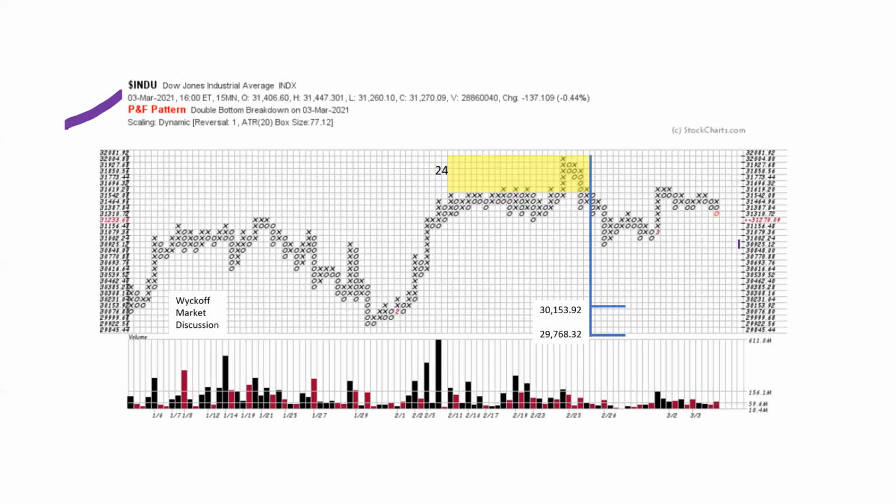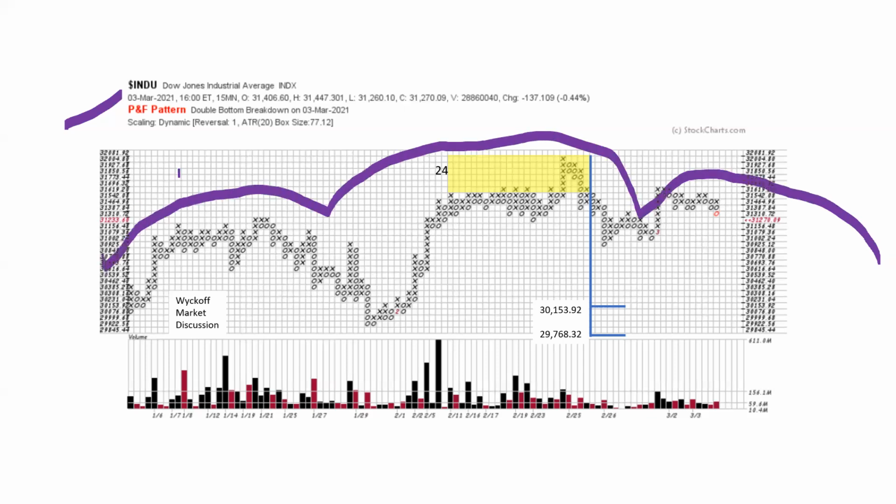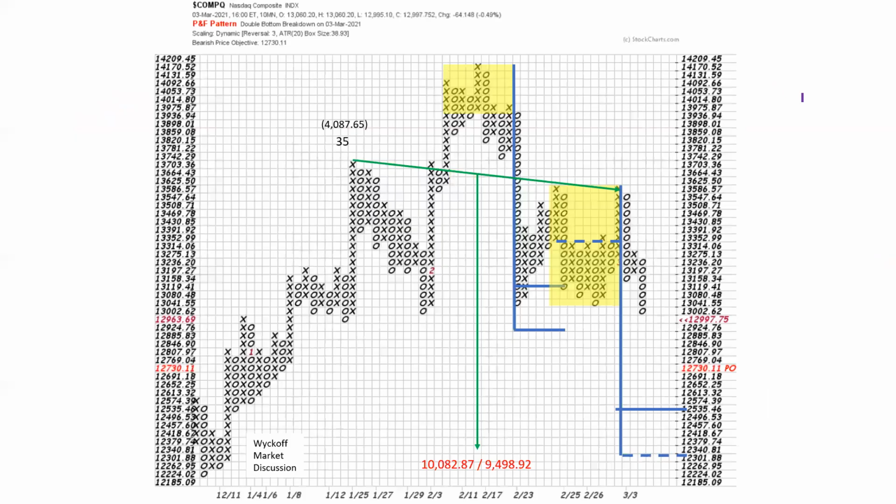And so we'll keep an eye out for this. And I believe it's possible, and I've said this before, that this could be a bigger count. We would have to widen out our data, but this could be a bigger count. I don't know. We will look at some other indicators to help us.